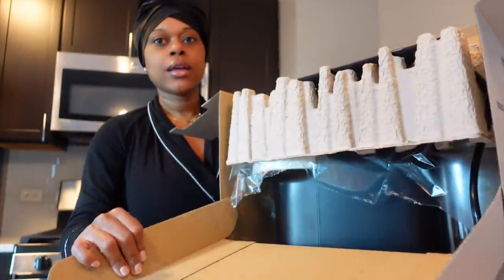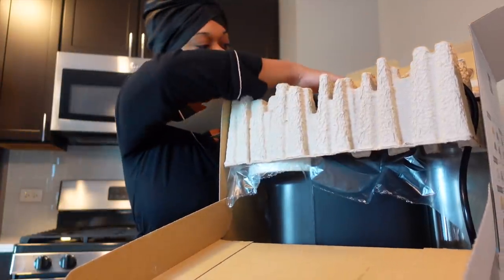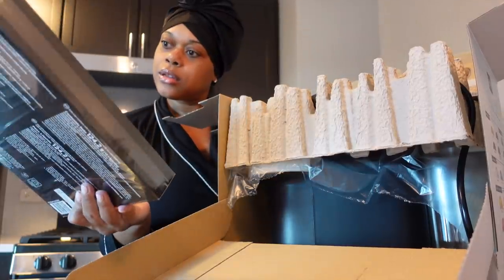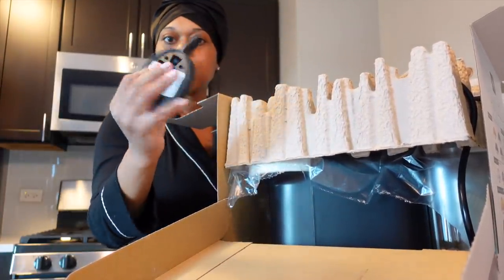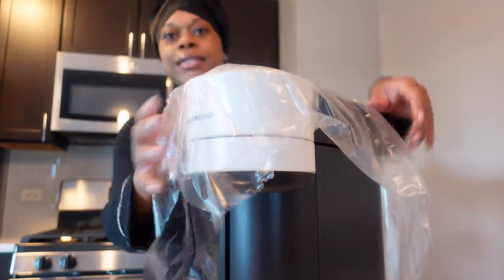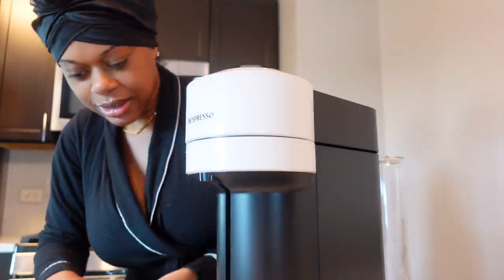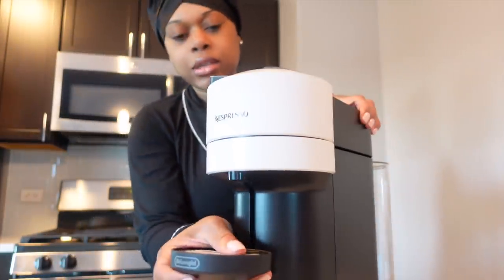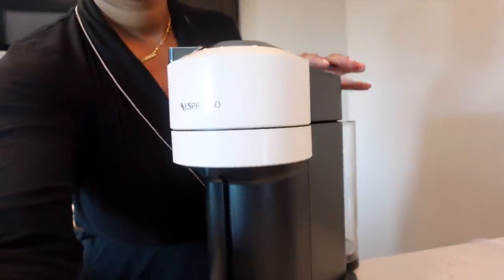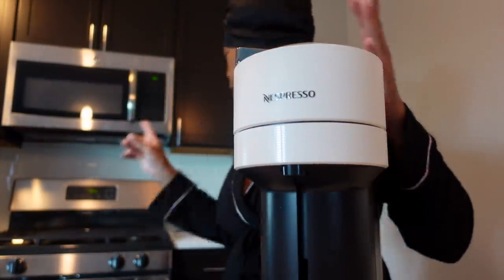Ooh, okay. So we have a little booklet. Got our pods, some capsules. This thingy. So here she is. And I believe this goes here. Yeah. So that goes like that. And those little slots, you see? So nice. Love it. All right, so I think I'm going to put her over here in this corner.